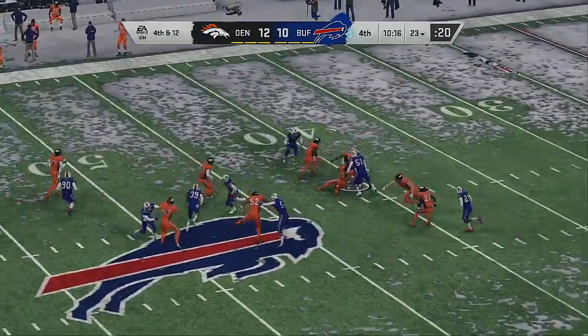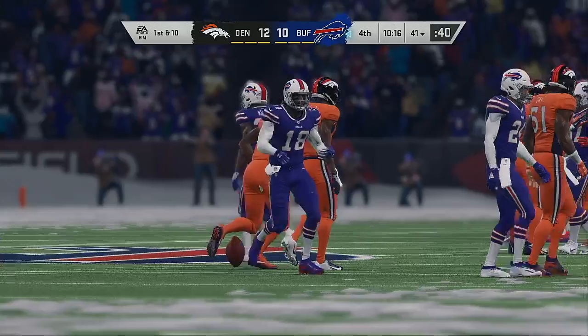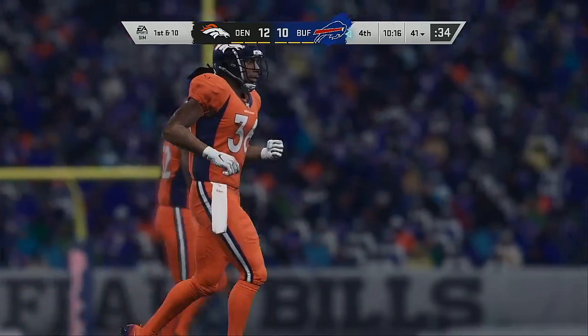To return is Roberts. 8 yards on the return following a punt of 41. And the Bills will take over the football with a first and 10.